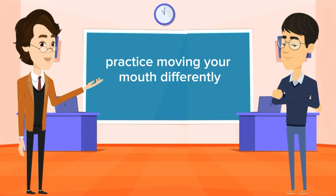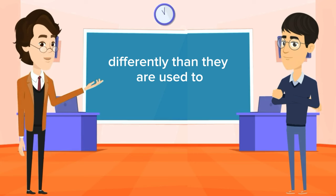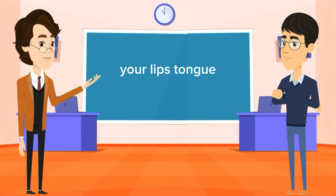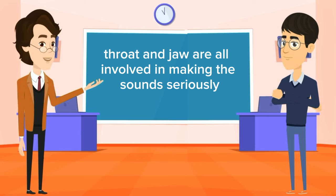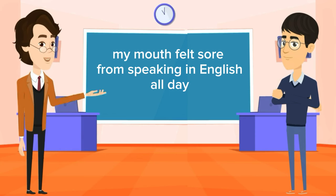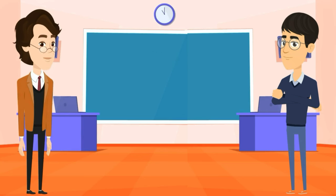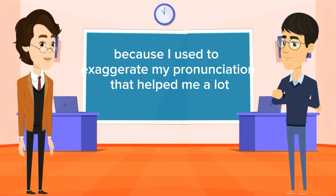Practice moving your mouth differently. A huge part of pronunciation is making the muscles in your mouth work differently than they are used to. Your lips, tongue, throat, and jaw are all involved in making the sounds. Seriously. I remember when I was learning English many years ago, my mouth felt sore from speaking in English all day. That's a good thing. My muscles were working differently than they were used to. Because I used to exaggerate my pronunciation. That helped me a lot.